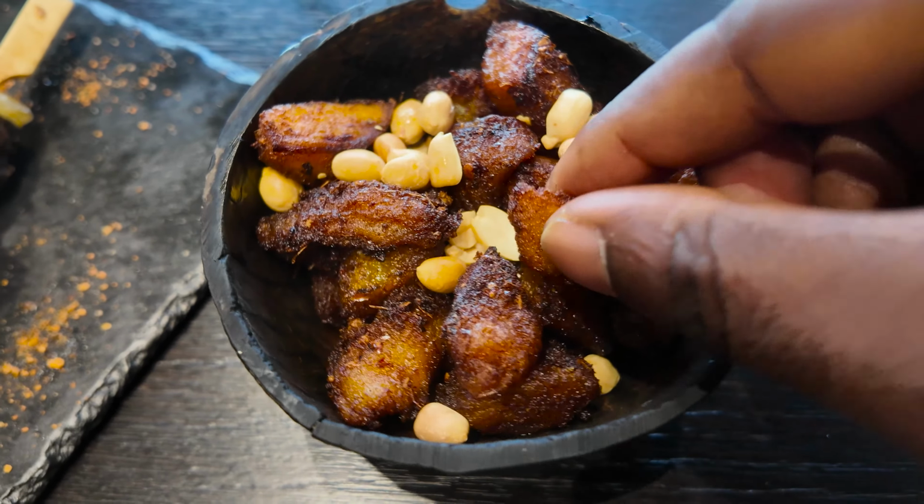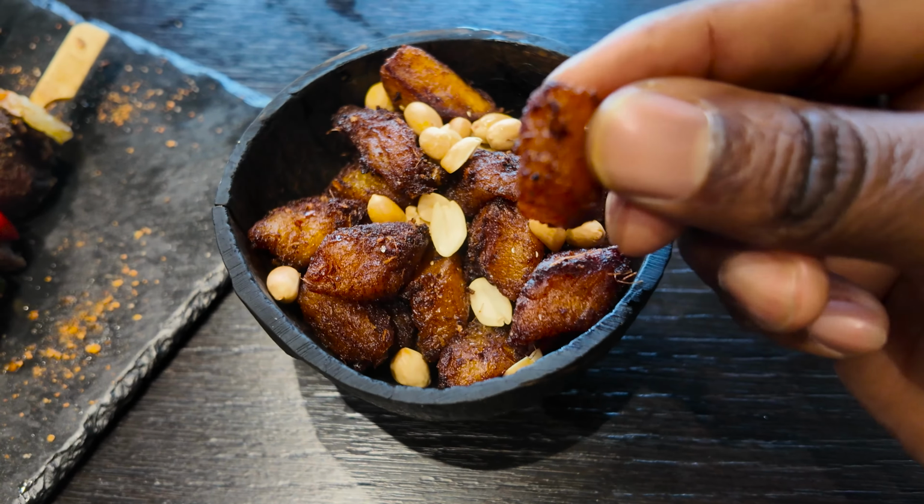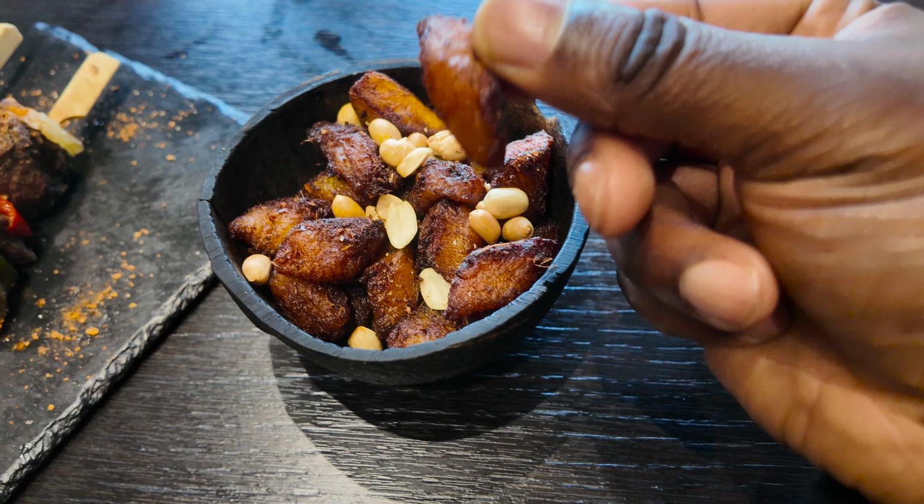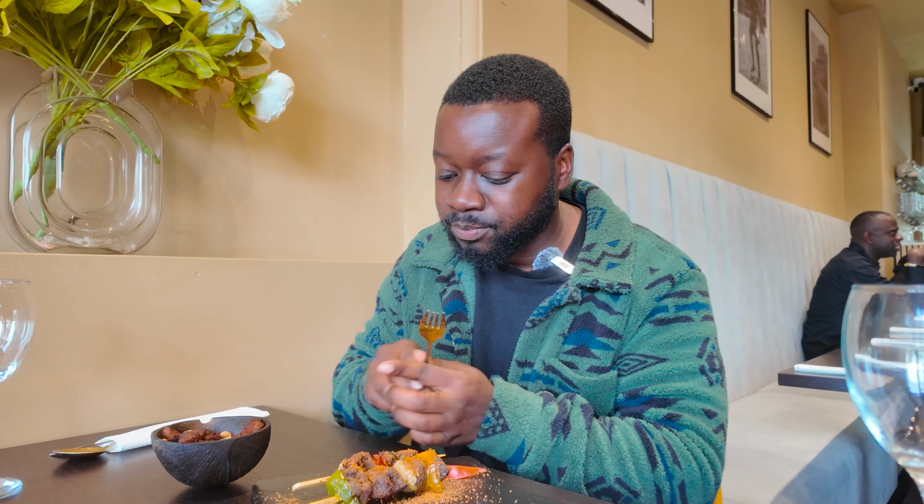Honestly, it's sweet and it's got like this little bit of a kick, but it's gingery sort of spice. It's like that subtle undertone. Some people maybe can handle it. Some might not be able to handle it. But the peanut as well, topped off the peanut, just gives it such a crunch. It pairs up so well. Delicious. Right, we're gonna try some of the suya.